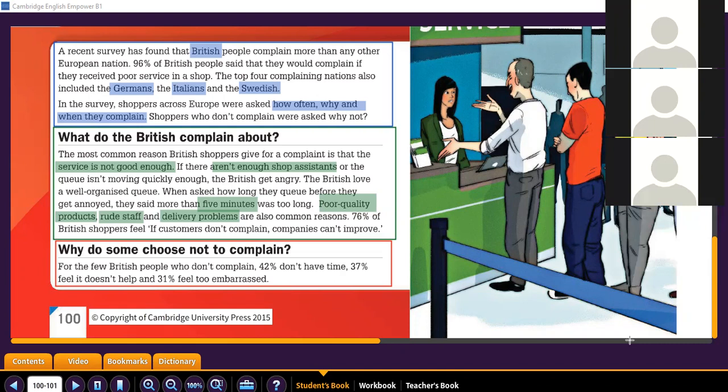Yes, teacher. Why do some choose not to complain? For the British people who don't complain, 42% don't have time, 37% feel it doesn't help, 31% feel too embarrassed.